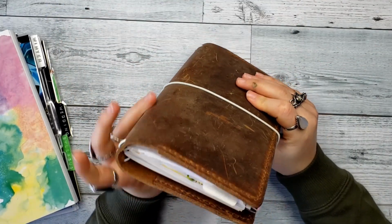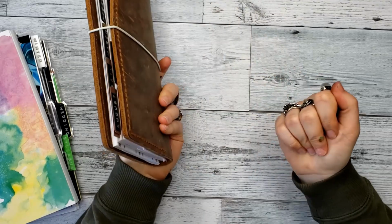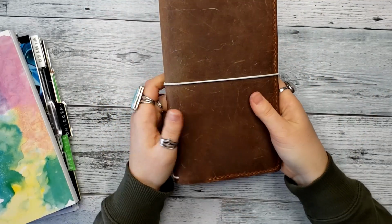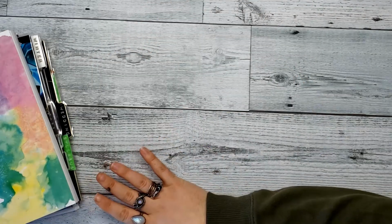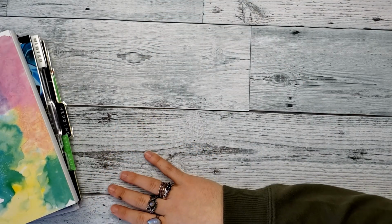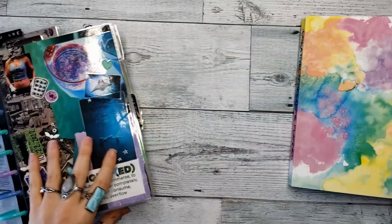And I did leave the old one in there just because I like that it's a little chunkier and I can look back and see what I did. So that's my planner there. So let's move into my main planner, which is probably what you're all here for.